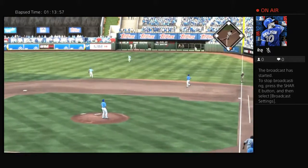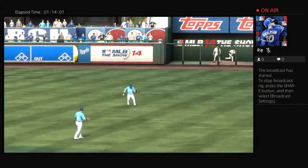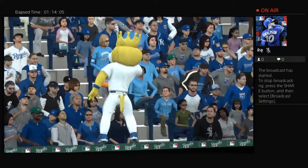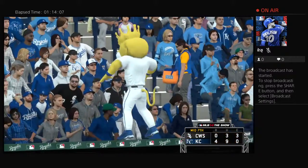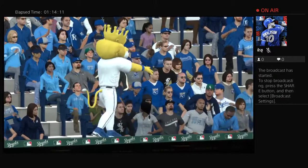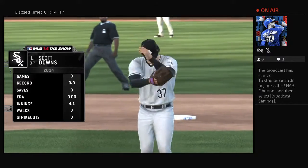Now a ball lifted high in the air towards shallow right center field. Aoki is there, makes the catch, and the side is retired. 1, 2, 3 go the White Sox. They're on the short end of a 4-0 score. Scott Downs will get the ball now as he'll take over on the mound to start the home 7th.